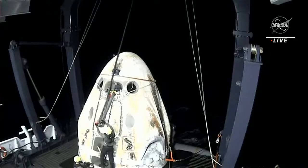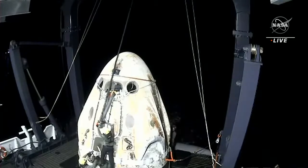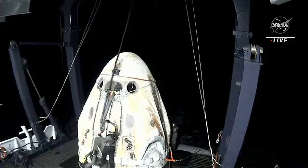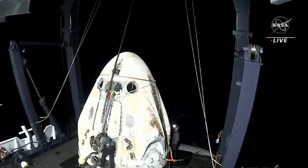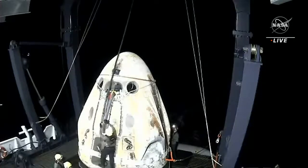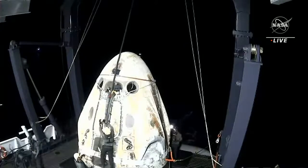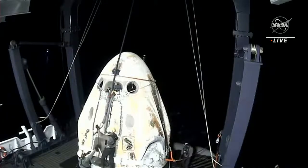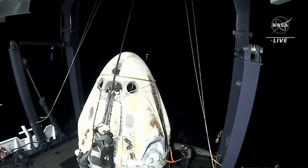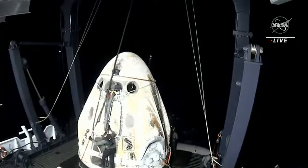And safety is our number one priority with this operation, as you've seen throughout, not just today, but this entire mission. So you'll see Mike, Victor, Shannon, and Soichi helped out of the capsule. We won't see them outside of the capsule today, but they will be assisted a few feet to the medical quarters aboard the boat. And as we discussed earlier, if you've seen crews return on a Soyuz, it's the same process as when astronauts are carried from the capsule to waiting chairs and then carried into the nearby medical tent.